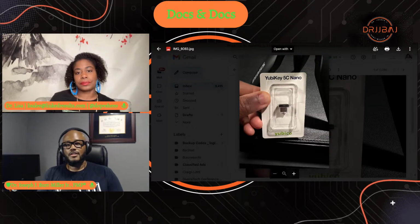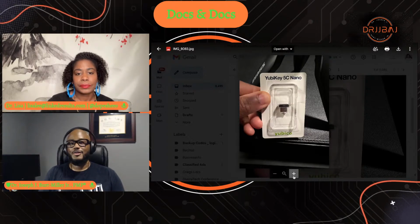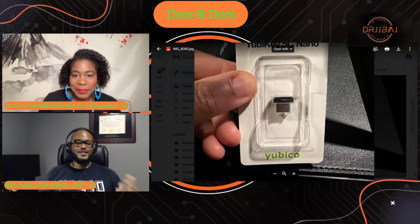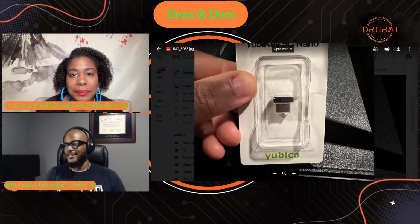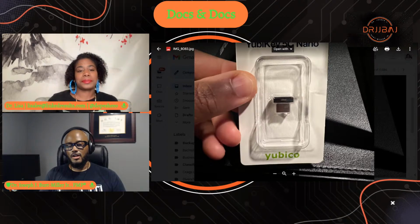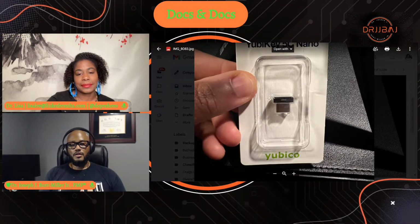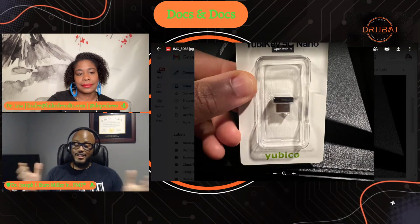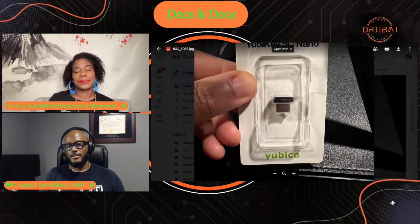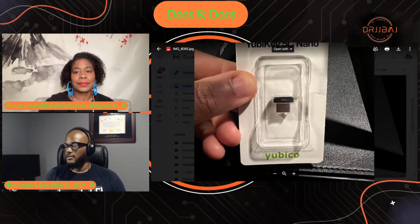Typically you just leave it plugged into your computer, because, during our prep, you saw me struggling trying to get this little thing out. So it's really not meant to be messed with. You just plug it in, leave it in, and that's pretty much it. But that's the token that we're going to be working with today, and that is made by YubiKey. As I mentioned, it was the brainchild between YubiKey and Google, who put in that research and work together to create the standard for U2F security.